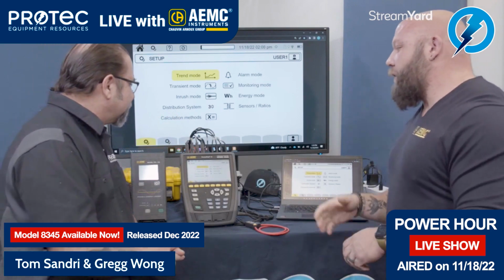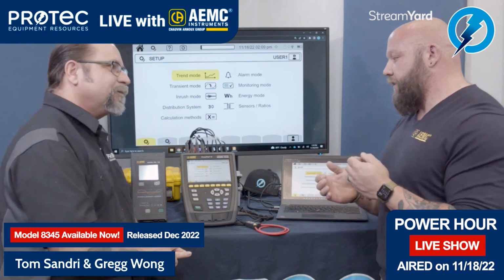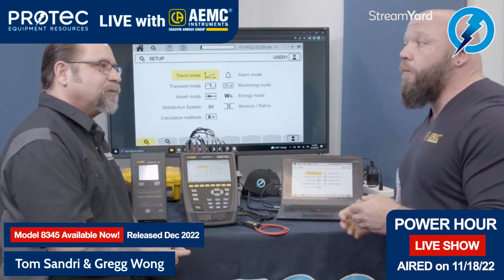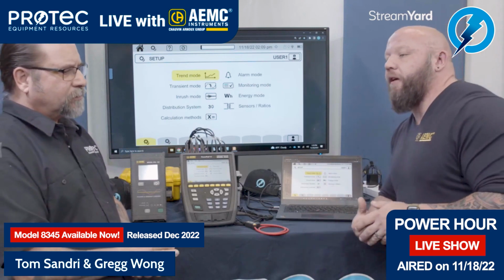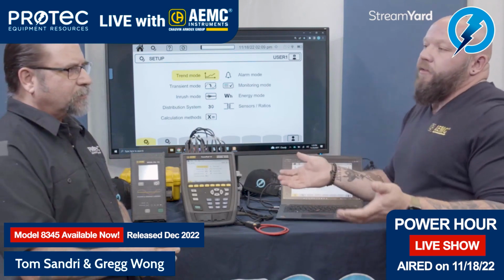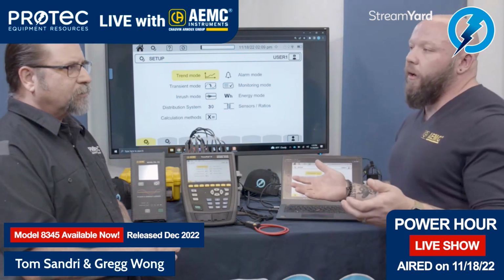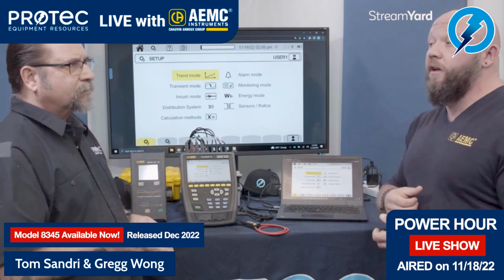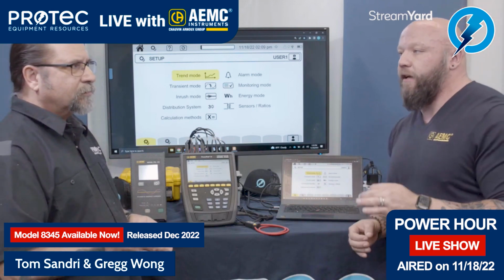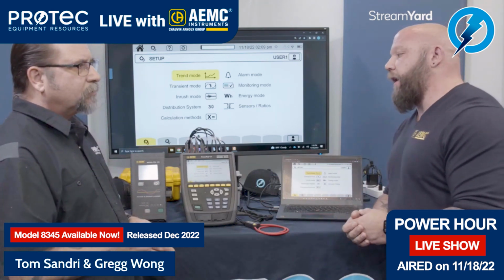Absolutely. So other setups that we can do here: I can set my transient inrush mode, and I can set my alarm mode. The alarm mode is a great feature if I'm looking for something very specific. Let's say something simple, like I want to know when my voltage is over 10% on my phases. I can set that, and it's not going to record or capture anything until that event occurs.